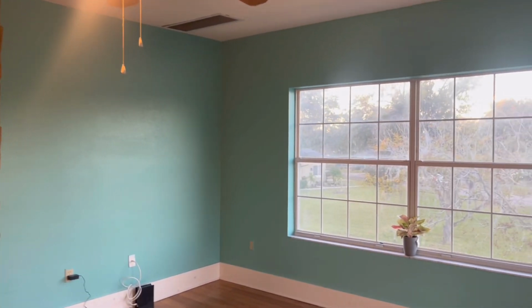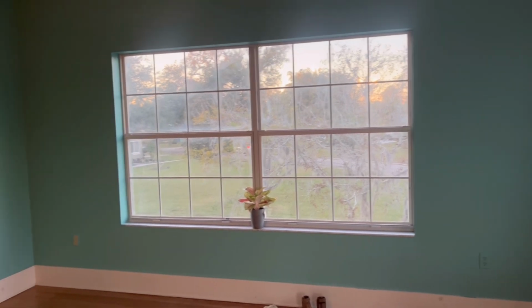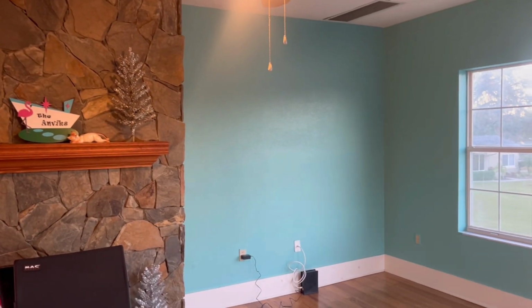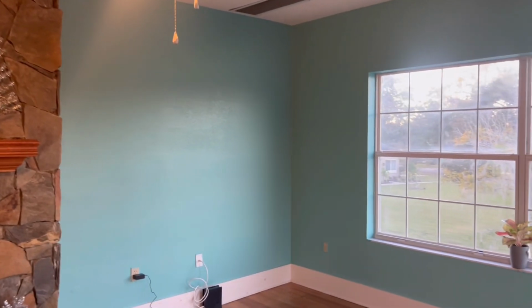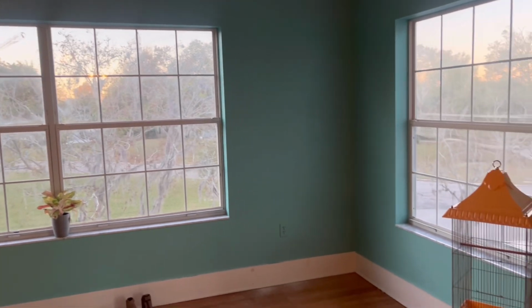It's getting kind of later in the evening. The sun is starting to set. So this is the color it shows with the sunset lighting. It's a bit brighter in the full daytime. So we have this space done so far.